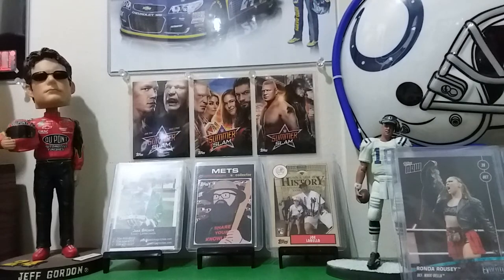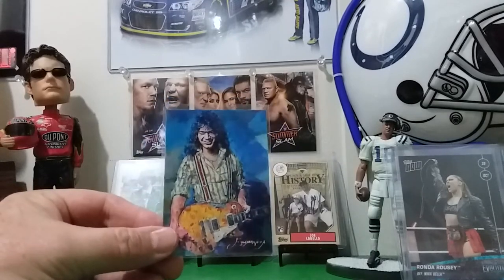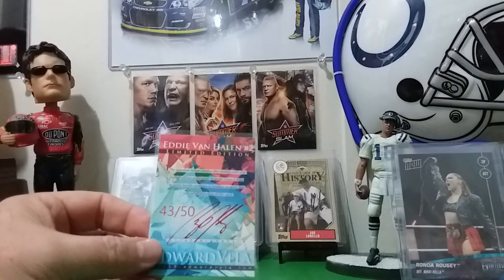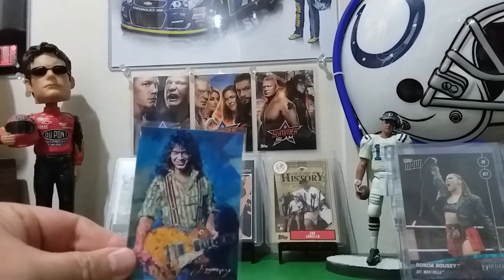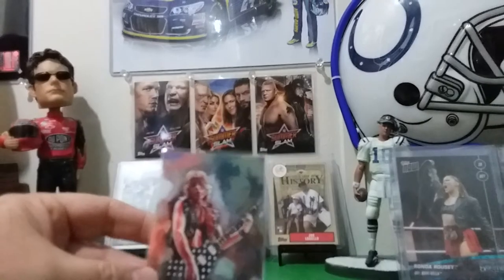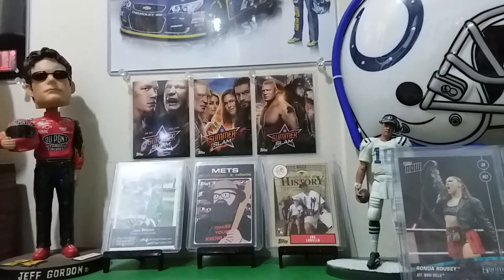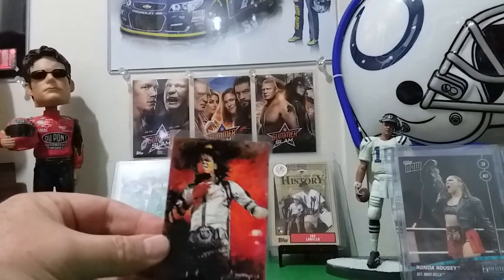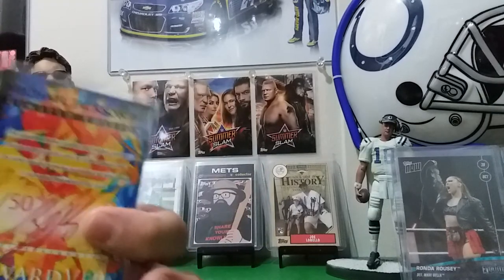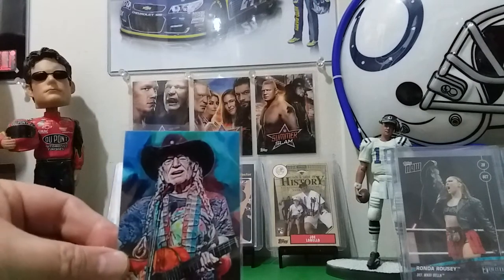And I got some musical cards. I got Rest in Peace, Eddie Van Halen. I've had that for a while. My favorite rock and roll group, Van Halen. 43 of 50 for Eddie. Got one of 28 of 50, Randy Rhoads. And I even picked up a Michael Jackson. His is 11 of 50. Willie Nelson, 22 of 50.